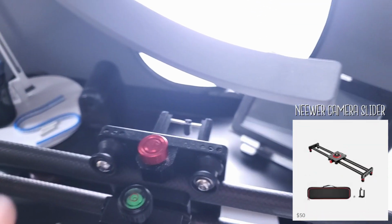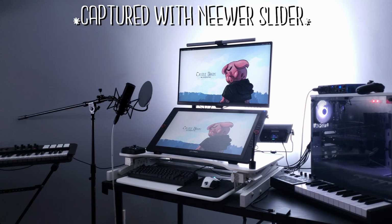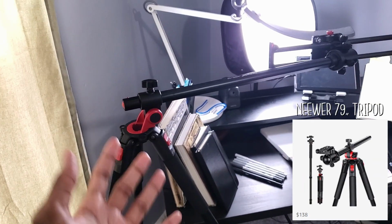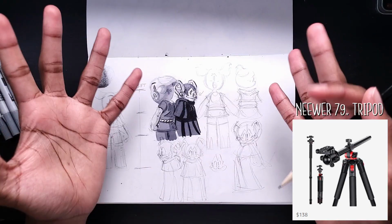And this stuff is the stuff I'm so excited about. So this is a camera slider by Neewer. It's a ball slider, and it works awesome. I bought this on a deal, and personally, I really love this slider. But Neewer sent me this tripod for this video. They sent me the lights and the tripod. Appreciate that. Thank you so much, Neewer. This thing is awesome. And the reason it's awesome is because it allows me to get shots like this.